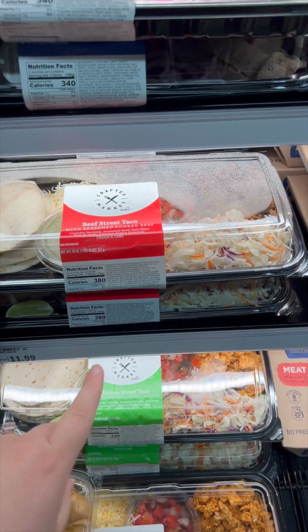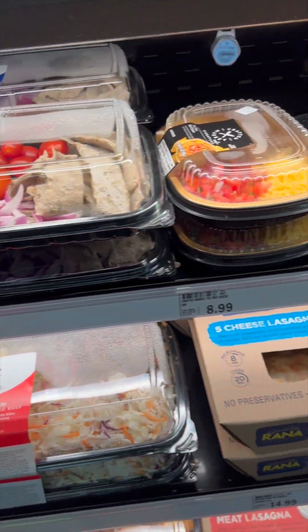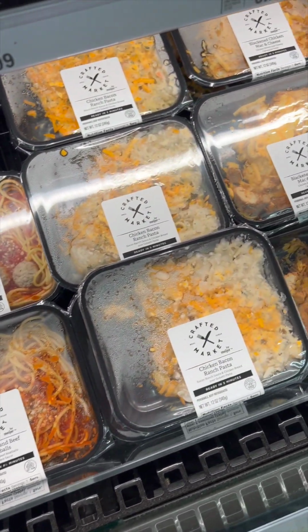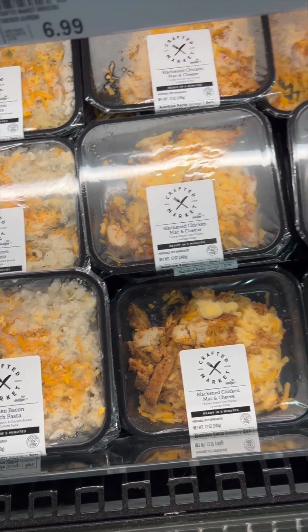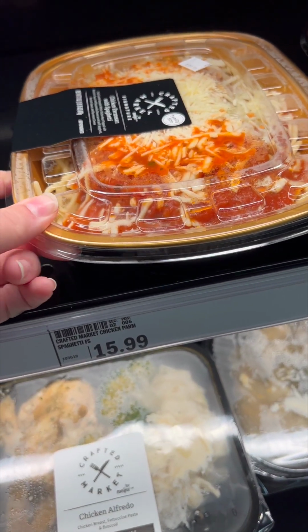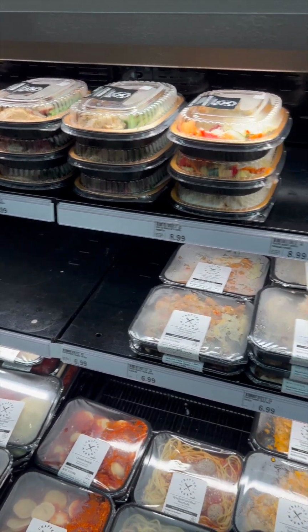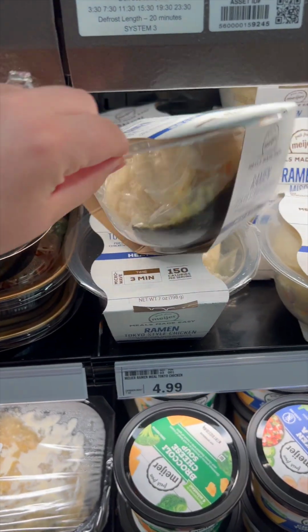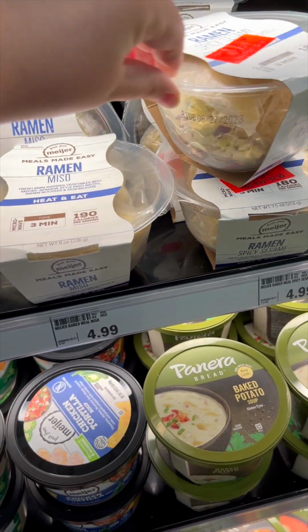They have taco kits, they have a gyro kit, they have tons of pasta dishes, chicken bacon ranch pasta, blackened mac and cheese, chicken alfredo. They have whole chicken parmesan with spaghetti. This is a lot more than what you'd normally find, just like boneless wings and mac and cheese. They even have heat and eat ramen to go. I think I'm gonna pick a couple of these up.